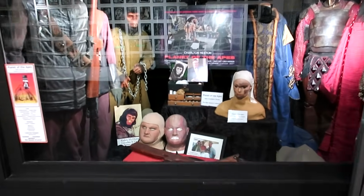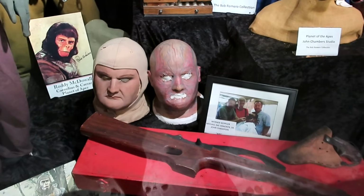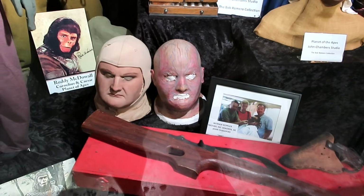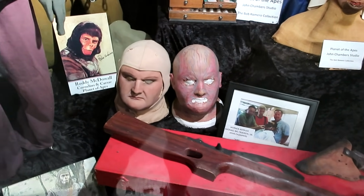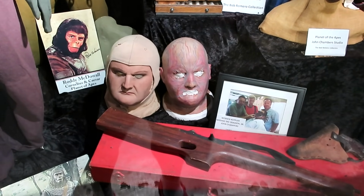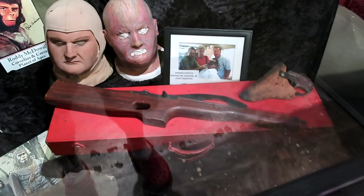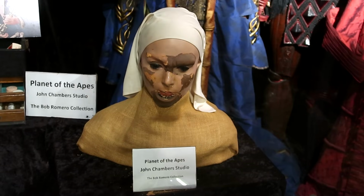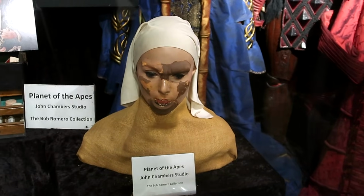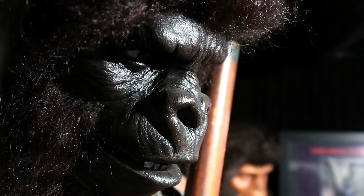Now it looks like they have a nice collection of Planet of the Apes props. You can see there, those are the people that lived underground. You can see there with the hood on it, that's their artificial face. They would remove it to show the scary face underneath. Looks like there's some prop weapons there as well. See some of the partial makeup there from Planet of the Apes. See some of the ape costumes there.